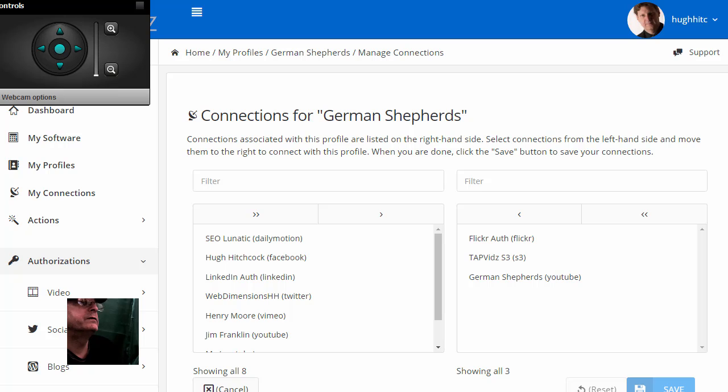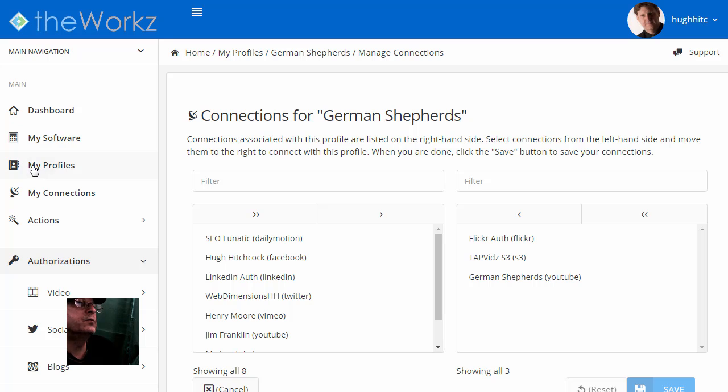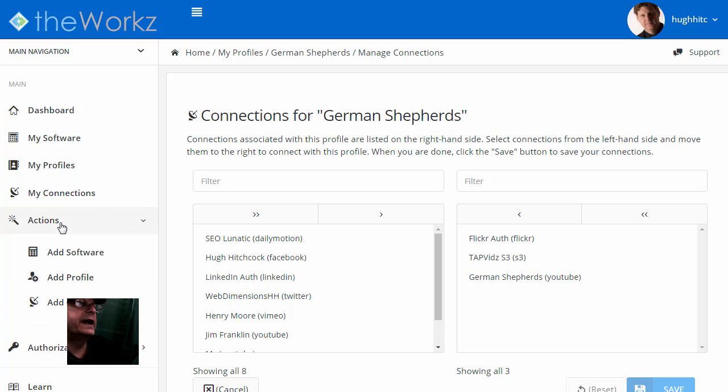So I've gone over the software interfaces, the profiles and what they do, the connections, what they are, and how to connect them. There really are only these 3 actions in TheWorkz. You're going to add your registered software, you're going to create a profile, and you're going to create a connection. And then the one final step, on this menu, is to associate the connection with the correct profile, which I did show you. In fact, it's right on this page right here. So that's it. I'm going to let you go with that for now.